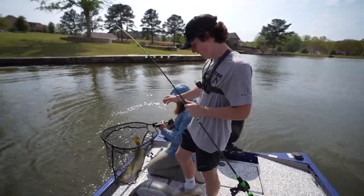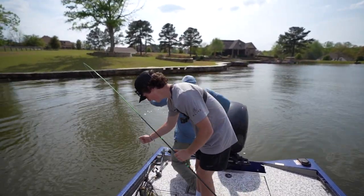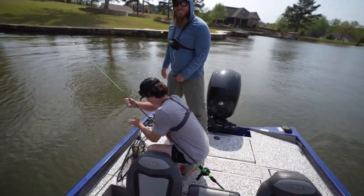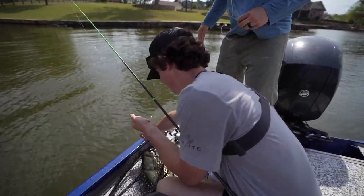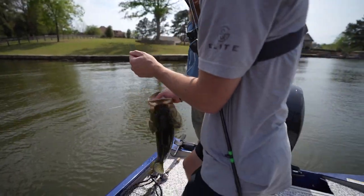Freaking! Oh god, he's trying to get out. Dude, that is the biggest fish. Oh, that's big. Bro. That is big. That's a freaking 8, dude. The thing is gone. Are you kidding me?